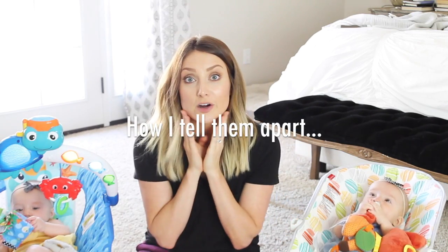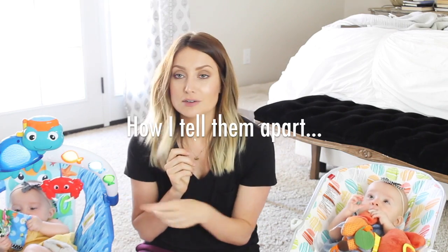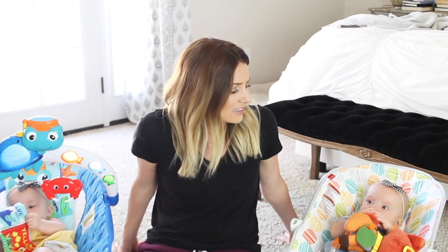Violet is a little bit more narrow in the chin, and June's cheeks are a little bigger. But other than that, I just feel like they have slightly different looks, and I can't really explain it. I might be the only one who can tell them apart because whenever people try to guess, it's always a 50-50 shot.